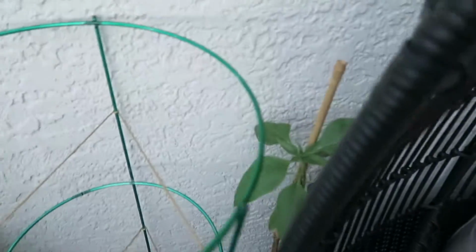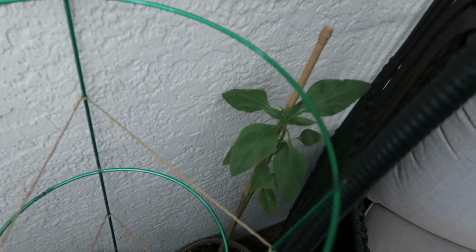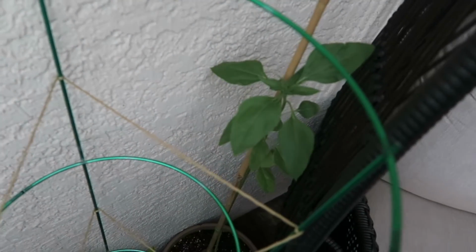My sunflower is back here. My sunflower is looking so, so good. It's just growing. You can see it really well through there.